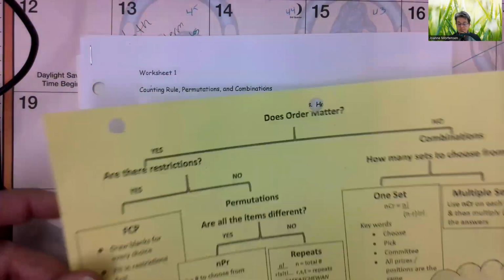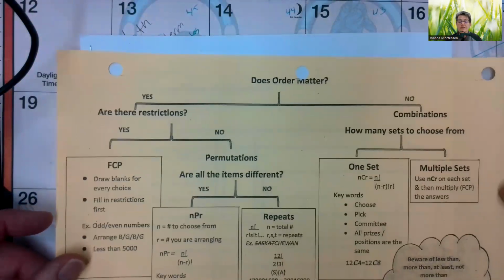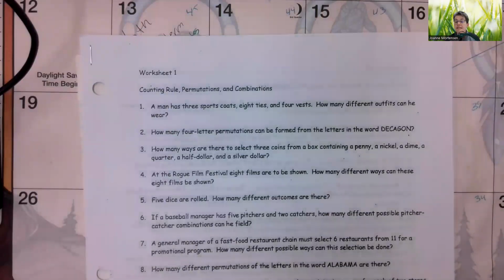So there's our formula sheet. Okay, I don't know why I'm showing that to you again. Sorry, let's get started. A man has 3 sport coats, 8 ties, and 4 vests. How many outfits can he wear? I have to make choices. And the rule is you make a blank for every choice. This is pure, beautiful, fundamental counting principle.